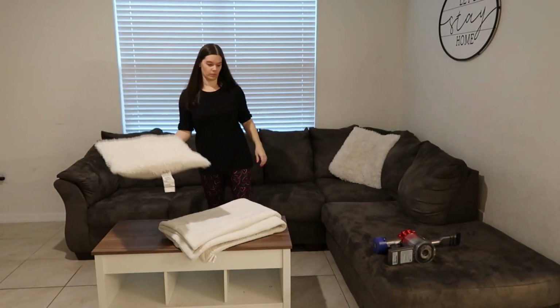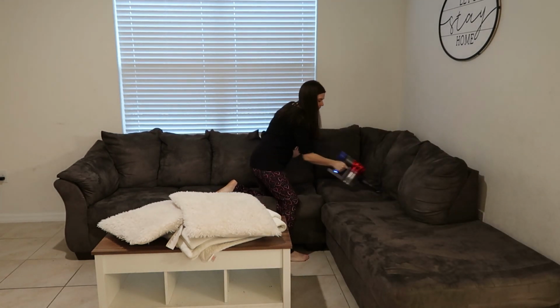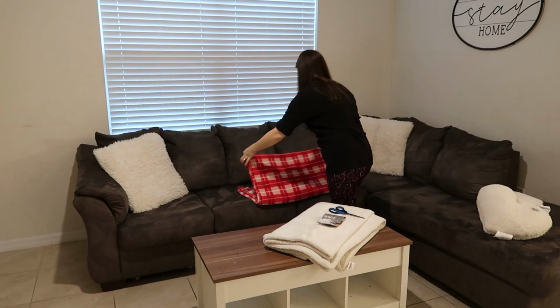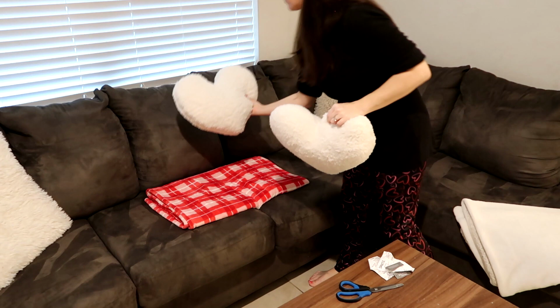First thing I'm gonna do in my living room is I'm going to vacuum down my couch. Now, I'm not very happy with the way this couch turns out with the Valentine's Day decor. It's too much white. I honestly think I need to get rid of this white throw blanket for either a red or a pink. So let me know what you guys think down below, and let me know where I can find one that would match this plaid.